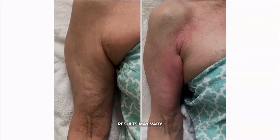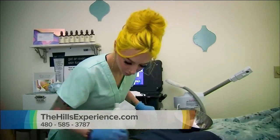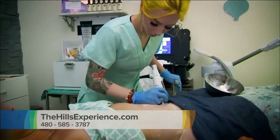We like to say that we're about 5 generations ahead of all other modalities out there. And one of the reasons for that is because we get you results immediately. In addition to that, we're shrinking and tightening skin. No one else out there is doing that. So when a woman comes in and she's got that creping or that sagging in the back of the arm, we can tighten that skin.